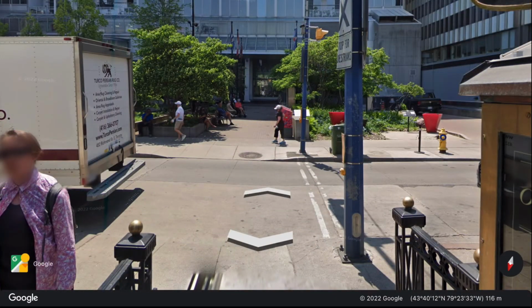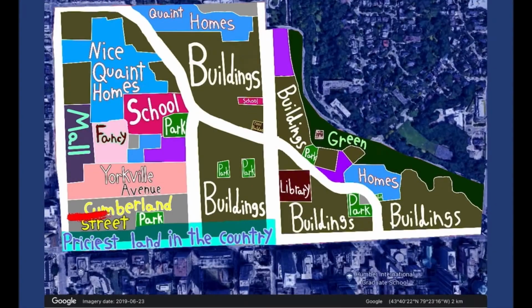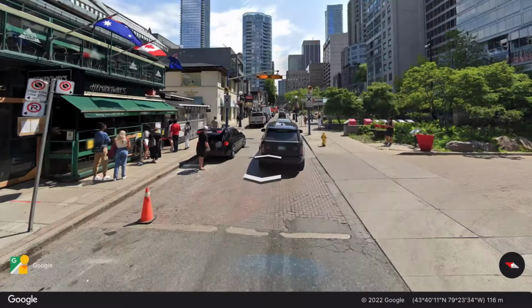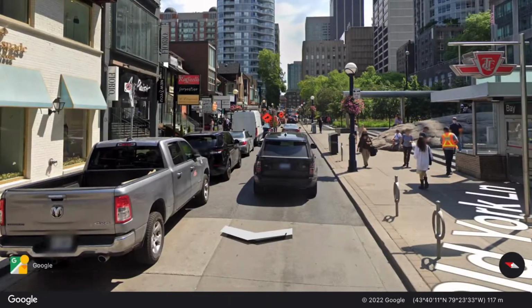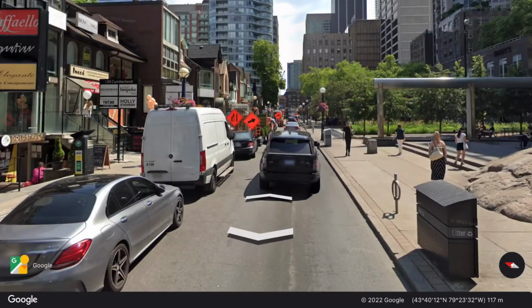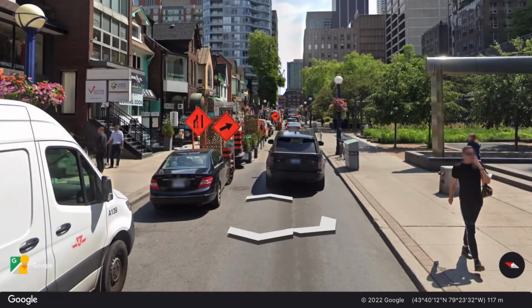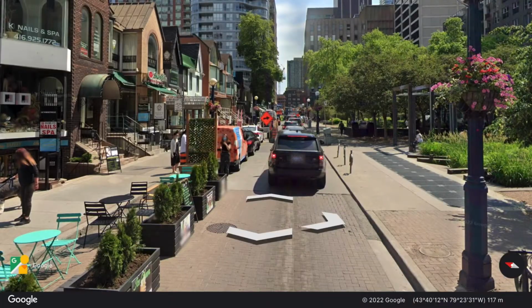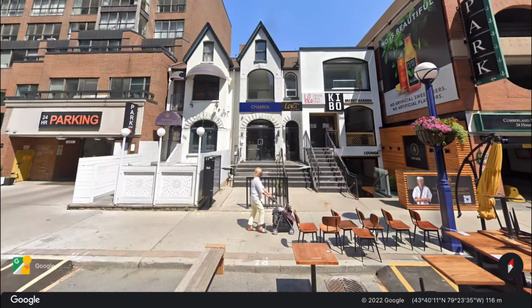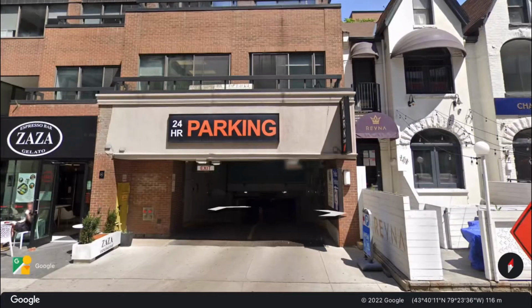Old York Lane leads down to Cumberland Street, which, although probably not as ritzy as Yorkville Avenue, which isn't saying much, nonetheless contains the diverse, eclectic array of retail locations and often reimagined Victorian homes that is prevalent along its counterpart to the north.